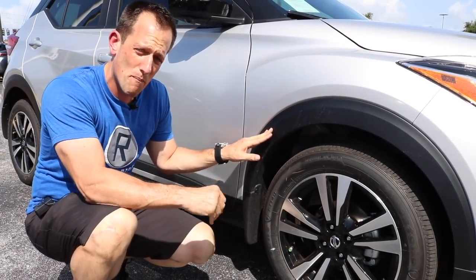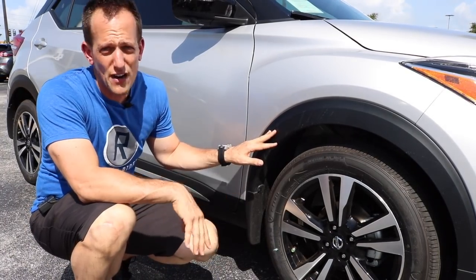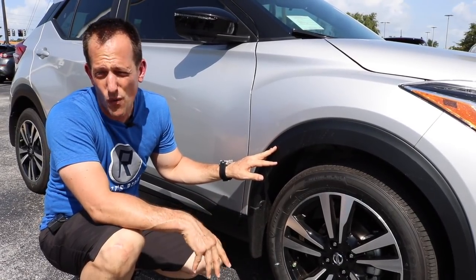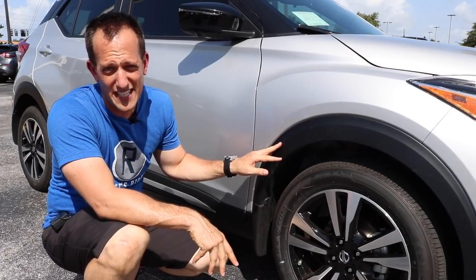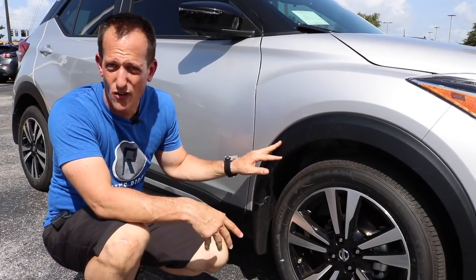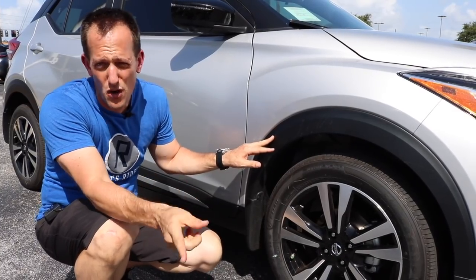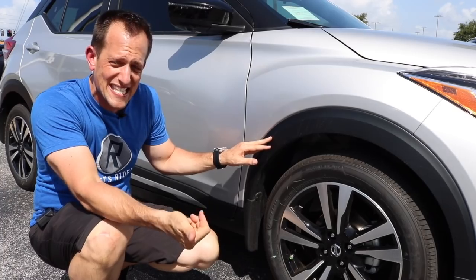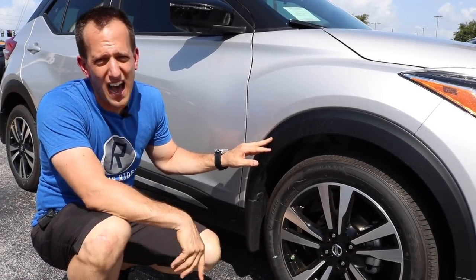Now remember, this has a 1.6 liter mated to a CVT transmission. If you're looking for a race CUV, you need to go somewhere else. This thing puts out 126 horsepower. At the end of the day, you're looking at 0 to 60 in about 10 seconds, and I'm not joking or exaggerating one bit. So this thing isn't meant for speed, but what it will get you is great MPGs. You're looking at, in the city, 30 miles to the gallon. On the highway, in the high 30s.